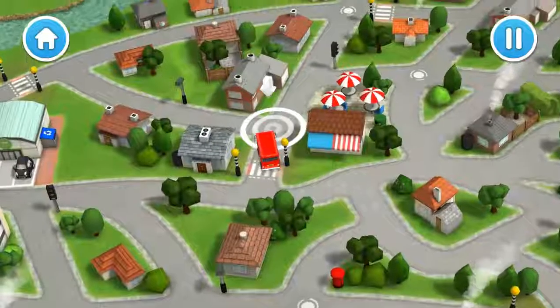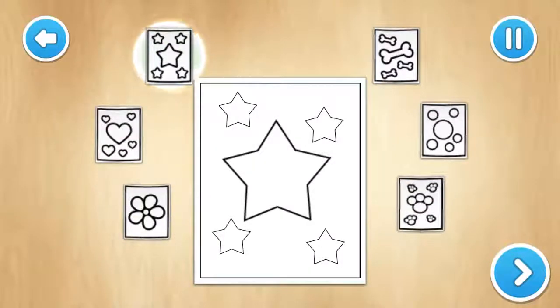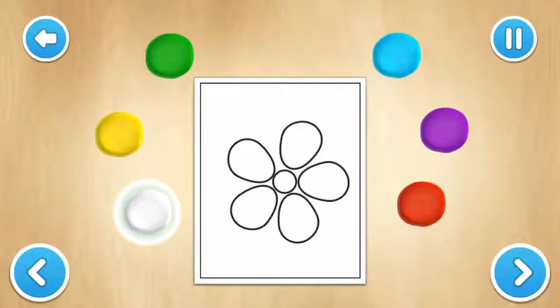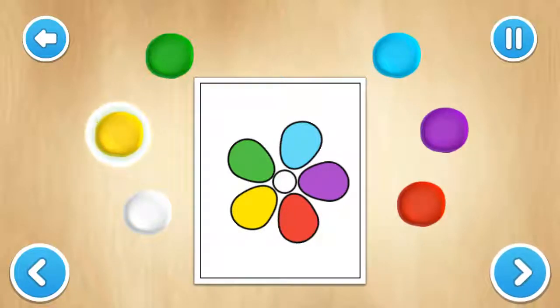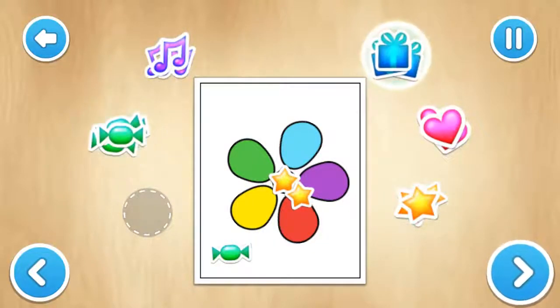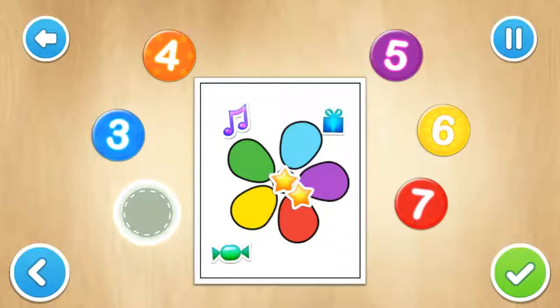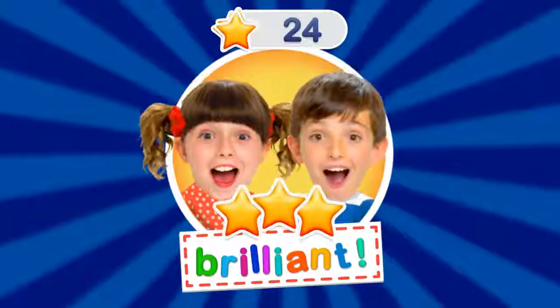Let's get going. Can you help Topsy and Tim make a card for the party? That's looking fantastic. It's looking great. That's looking fantastic. You've done a great job helping Topsy and Tim. Well done.